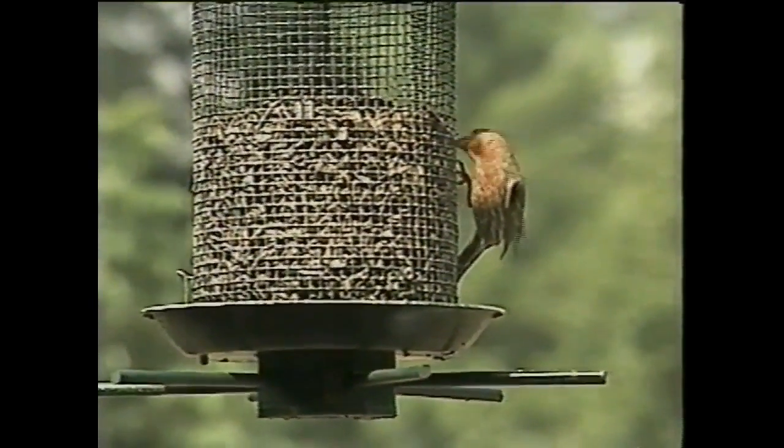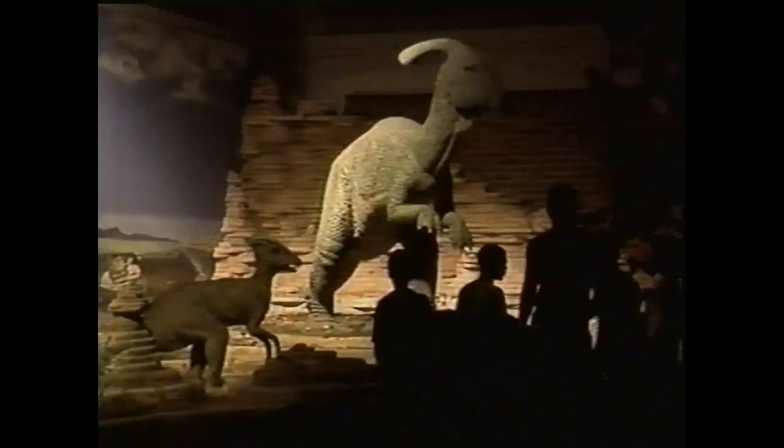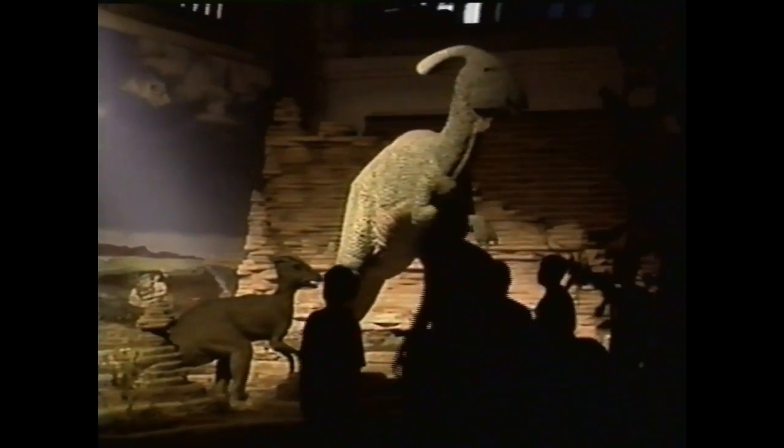The best part about this program, besides the fact that kids and adults can interact with both live and imaginary creatures, is that the entire program is free.